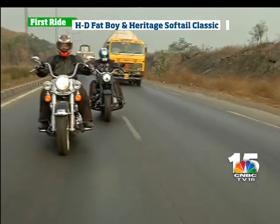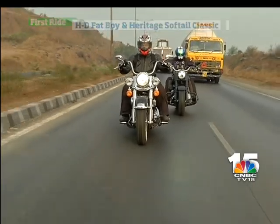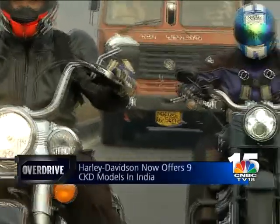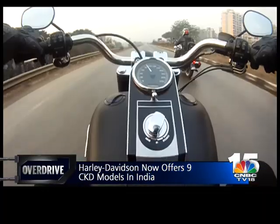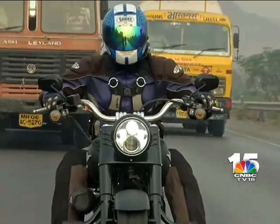Harley-Davidson is the most serious of all motorcycle manufacturers that sell imported motorcycles in India in the large displacement motorcycle business. It is their core business. The company recently added these two motorcycles to their Indian CKD lineup, which means 9 out of its 12 Indian models are assembled at their plant in Haryana now.